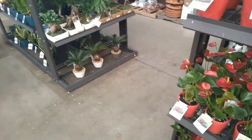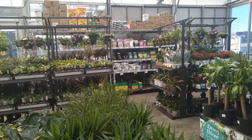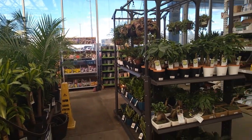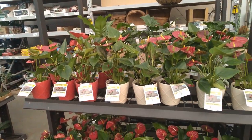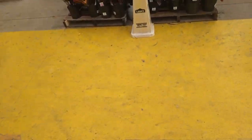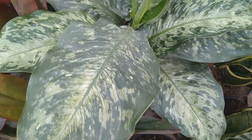Let's head back to the car. Let's do a quick span of what I'm looking at. There's also a clearance section over there I need to check out as well. But as you can see, you guys, this Lowe's is pretty stocked. And over here we have some nice crotons, and this is a nice Dieffenbachia as well. Check out that pattern.